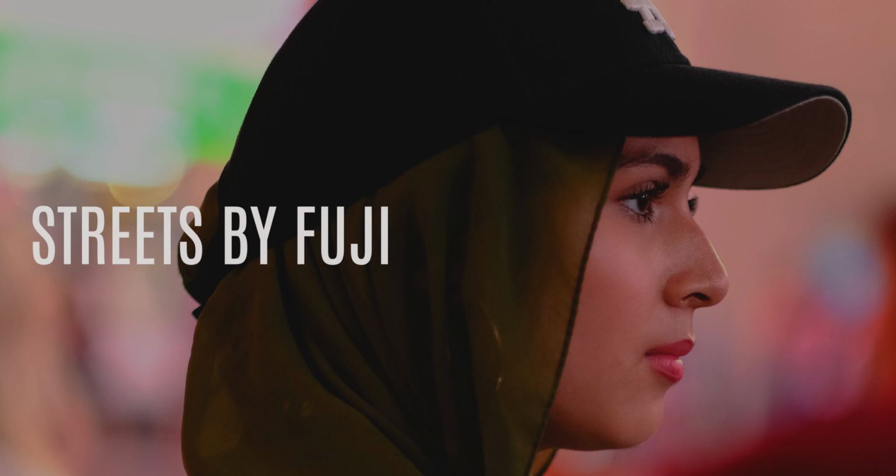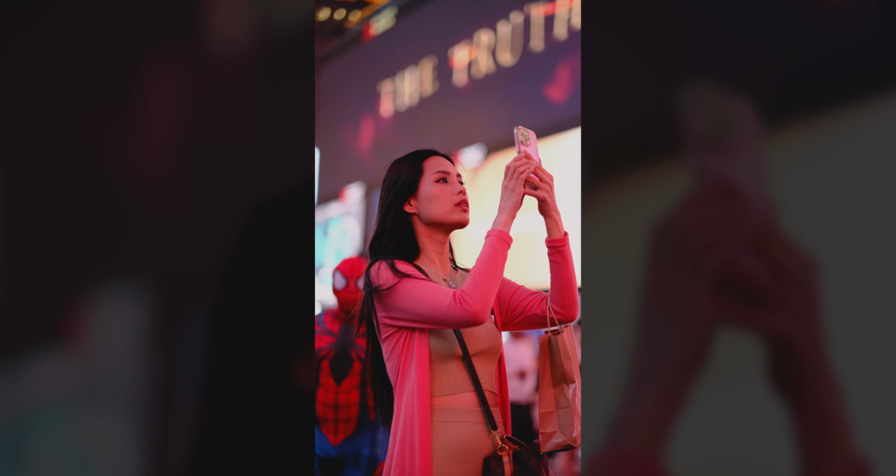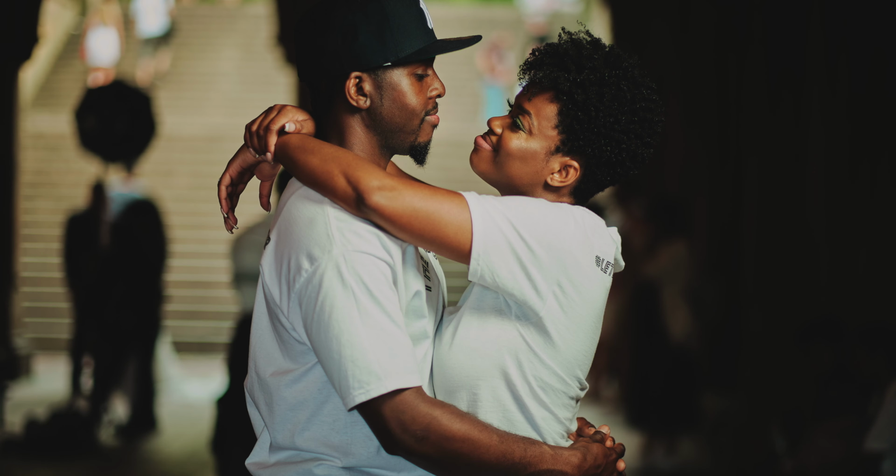Streets by Fuji. I'm actually going to call this entire segment that, and what this really is, is me sharing my own experiences on the street, not just with how I operate with the lenses and the equipment that I'm using, like the 56mm. I've had it for a few years, but since I started street photography, this has been the go-to lens for 80% of the pictures I've taken with those street folks.